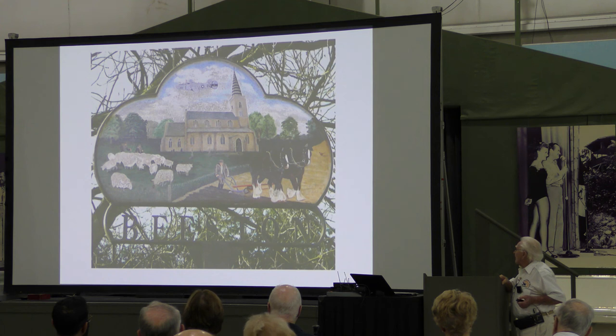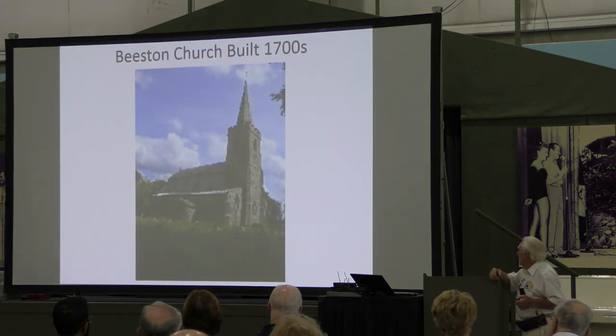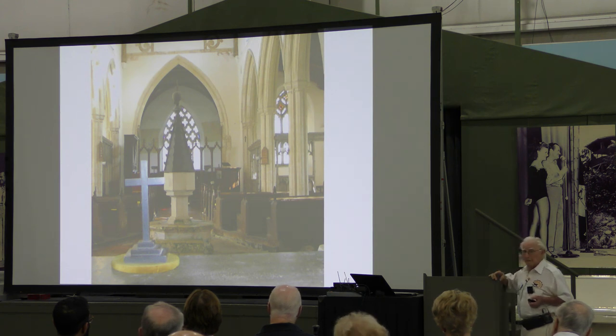Now, this has come back to personal again. This is Beeston, my little village, and the church. That's the village sign. This is the village church, built in the 1700s, and the spire was added in the mid-1800s. Inside the church, take note of the cross in the foreground.